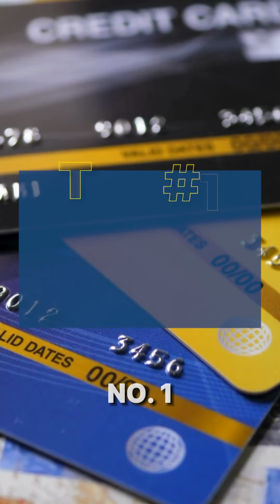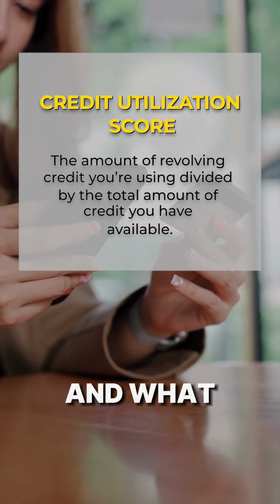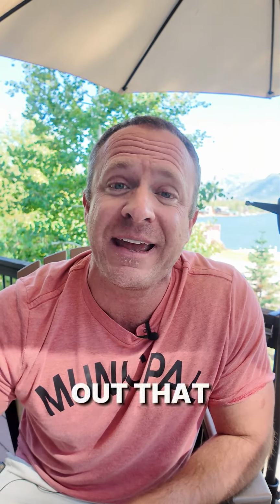So tip number 1, make sure you're paying down your credit card balances. There's something called a credit utilization score. And what this means is that you always want to have below 30% of whatever total credit you have available. If you have a $10,000 credit card limit, you want to make sure every month you're closing out that account at or below 30% of that, which would be $3,000. This is one of the easiest ways to boost your credit score.